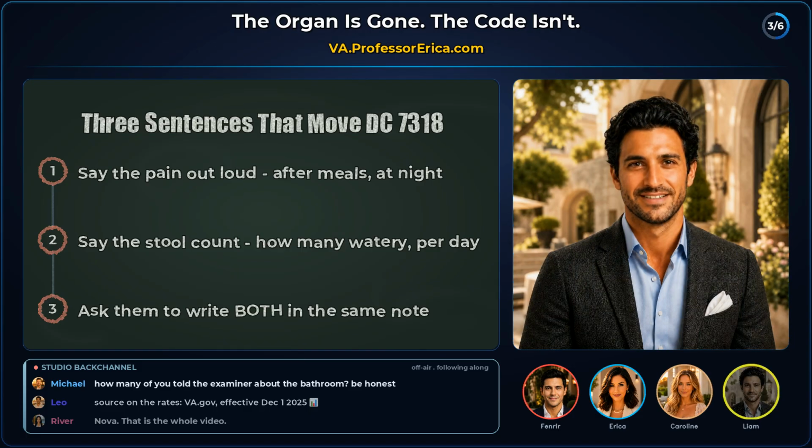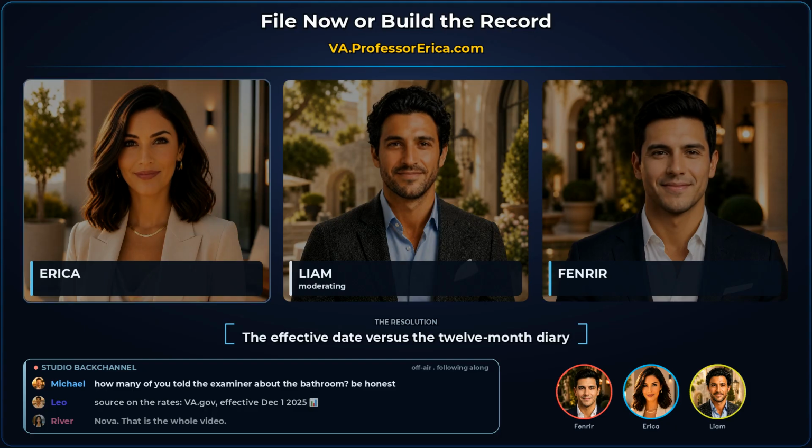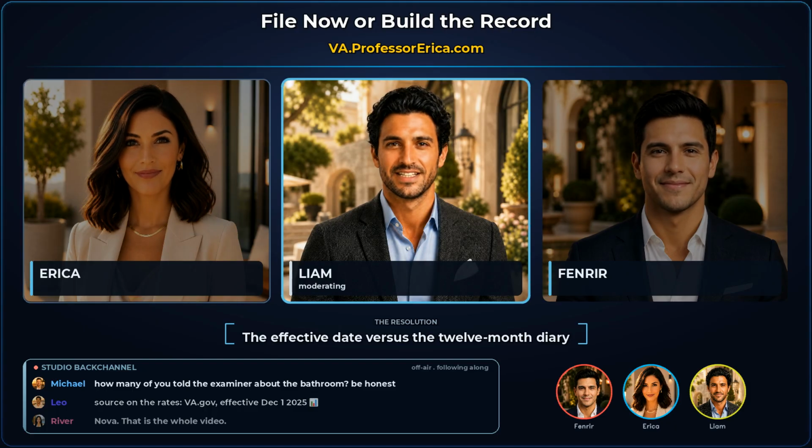So Dwayne is sitting at 10%, with a body that qualifies for 30 and a file that doesn't. And there is a real argument in this room about what he should do next. Because of one sentence in his medical file, that's the whole gap, and it's where this room splits.